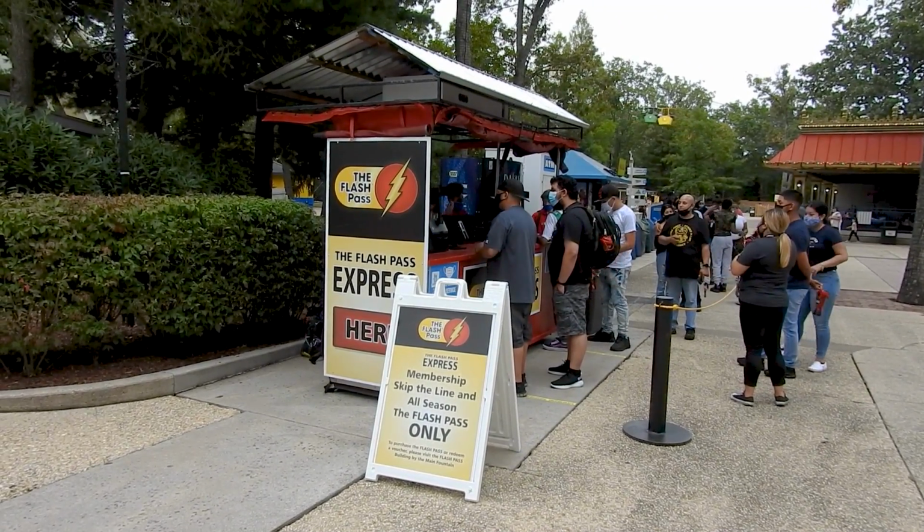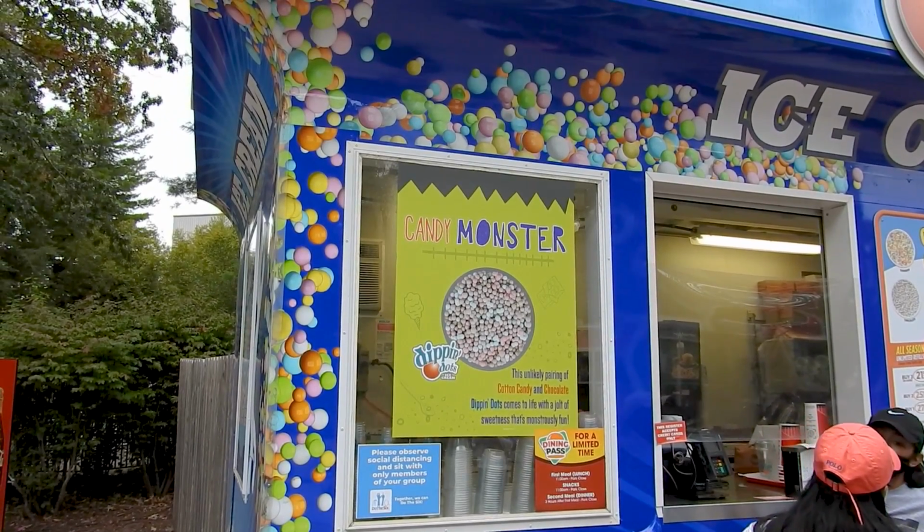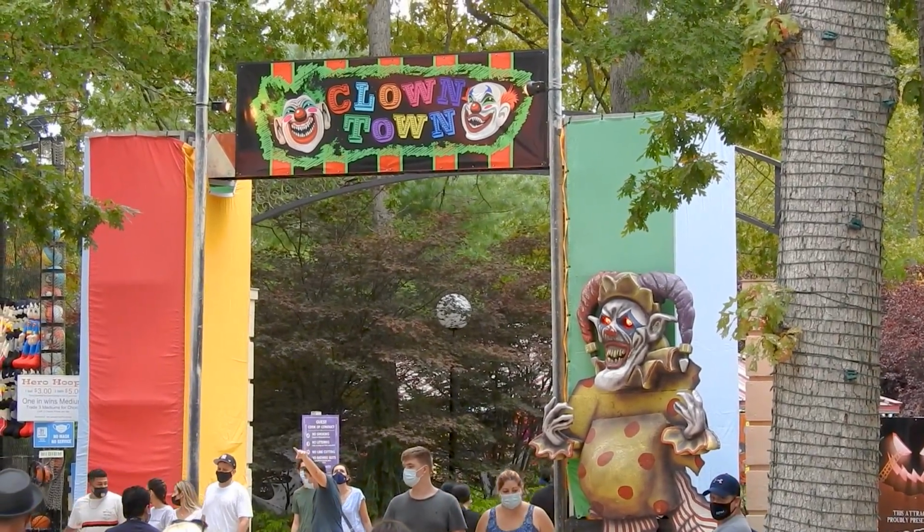They do have some special offerings. Candy Monster is their Dippin' Dots flavor. Looks disgusting. It's cotton candy and chocolate. But let's take a look at some of the scare zones.